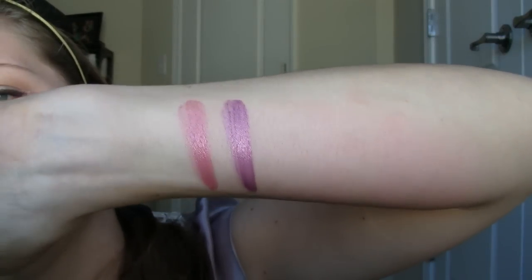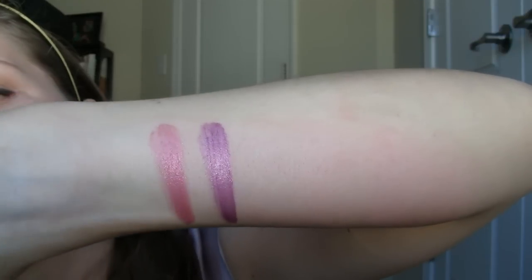And I like this either applied really, really sheerly or mixed with other lip colors. So either underneath or on top of another lip color that I want to make cooler. I think this is a great one because it's so cool. It just takes a little bit and it'll cool a color down for you. If you want more of a plummy color, this is great.